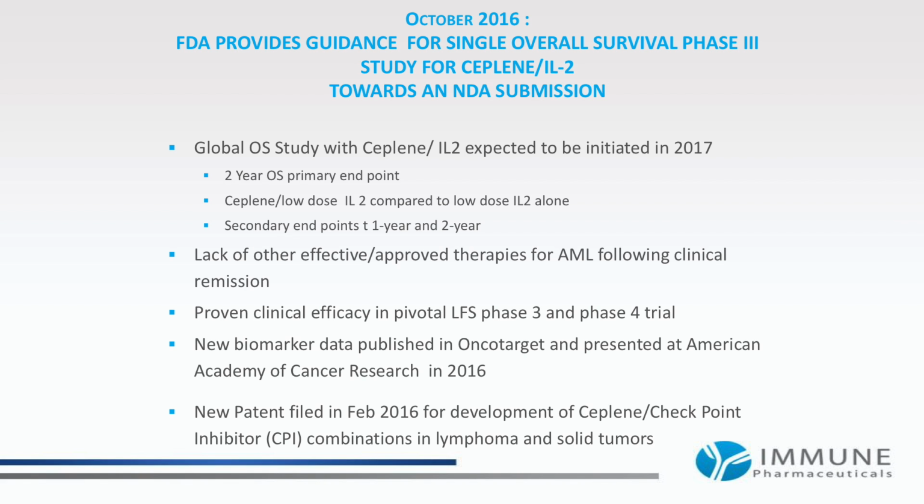So we had a pre-IND meeting with the FDA to get some guidance for a single overall survival phase 3 study for Ceplene IL-2 with an eye toward an NDA submission. We proposed a global overall survival study with Ceplene IL-2 that we expect to initiate in 2017 with 2-year overall survival as a primary endpoint. Ceplene low-dose IL-2 would be compared to IL-2 alone in order to satisfy one of the FDA requirements. We will look at secondary endpoints of survival, including LFS, at both 1 and 2 years.